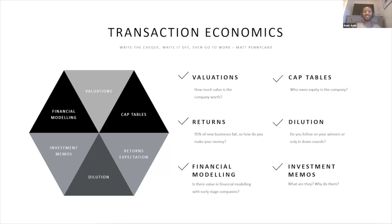Okay, so the first thing I always say with transaction economics and structuring deals is that investing is actually mostly about the psychology of money and your personal behaviors based on your risk appetite. And that's very personal, right? Everyone's got a different risk appetite. Some people have families, some people don't. Some people have a mortgage to pay for, some people don't. So everyone's got a different risk profile and appetite to the risks that they can take.